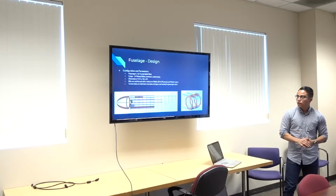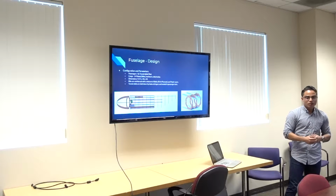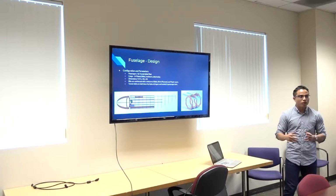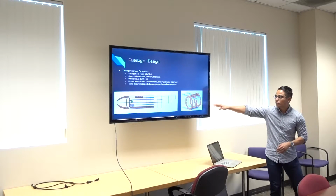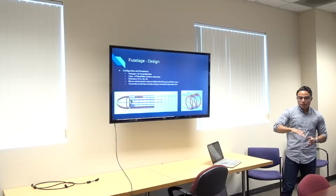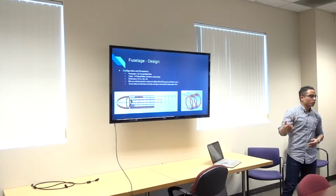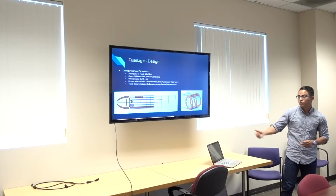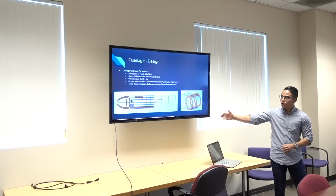So for the fuselage, we're going with an octagon design. It's more streamlined than the regular rectangular box. It's a little bit harder to manufacture. As you can see with our wing integration, we're going to have to streamline that connection because we do have a rectangular box where the wings are connected, just for the spar support. It's a pretty long fuselage.